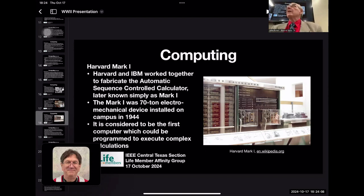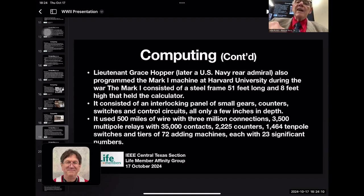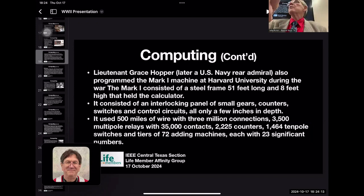It looks pretty modern in the picture. I think it's still there. I think it is in the computer museum somewhere. In fact, that photo may be from the computer museum, cleaned up vastly from the basement where it was actually built. So Grace Hopper, who everyone is aware of, was a lieutenant at the time when she started. She was one of the early programmers of the Mark I at Harvard.